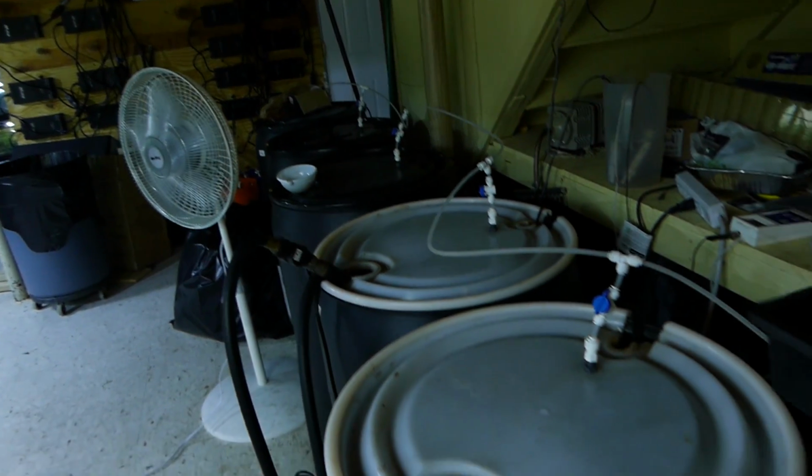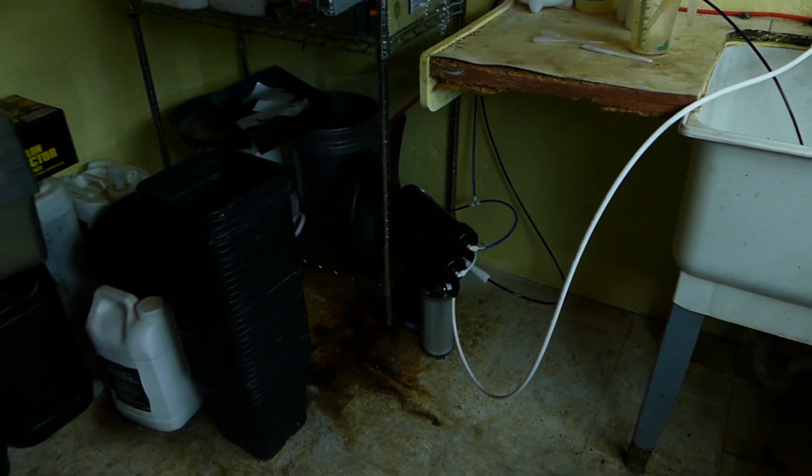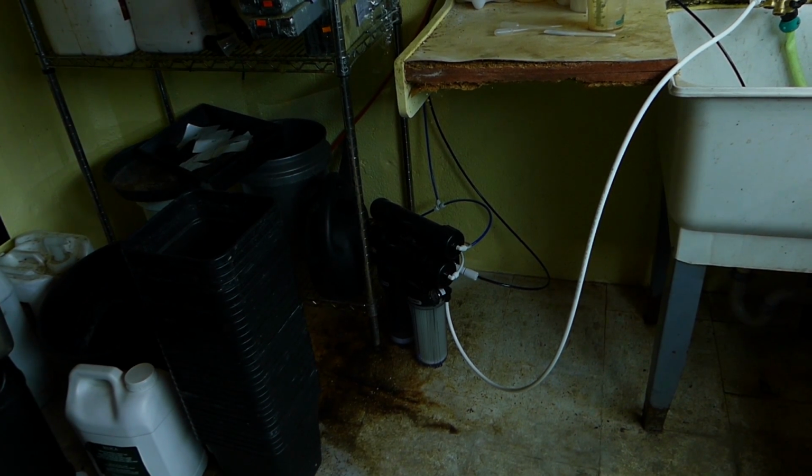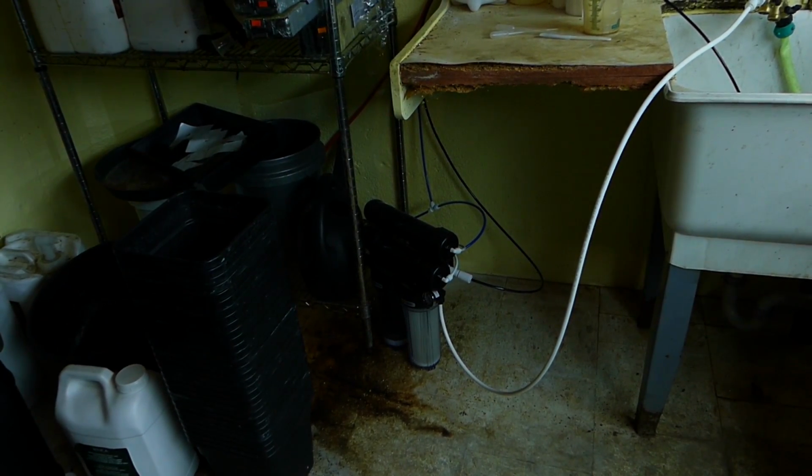Obviously, we have them all set up here in line, connecting to a 250-gallon-per-day Hydrologic RO system. And I believe this one has a slightly better pre-filter.